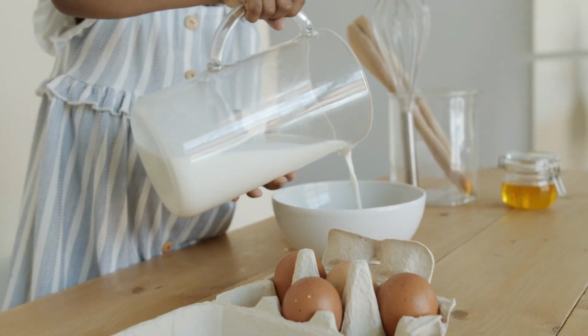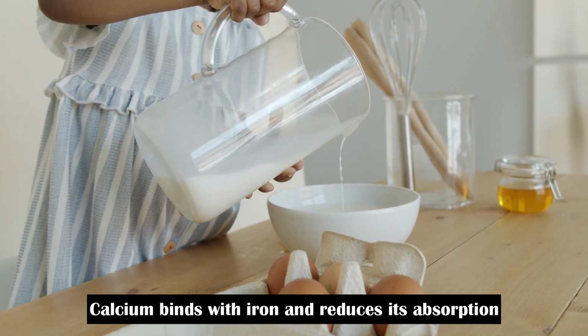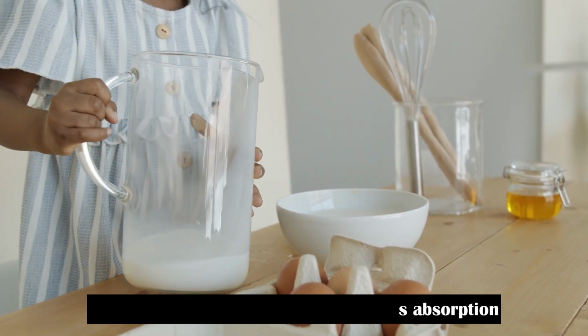It is important to know that calcium binds with iron and reduces its absorption. Therefore, foods high in calcium shouldn't be eaten at the same time as iron-rich foods.